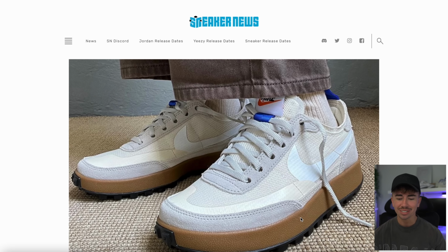So we had quite a few releases over the week, some pretty crazy ones and some pretty underwhelming ones. Let's start with one of the crazier ones. This is the Tom Sachs General Purpose Shoe, the one that they call boring, the one that they call just an average sneaker for everybody. These released, I believe, on Tom Sachs's website, and it was only US shipping, so I couldn't even try to get this pair of shoes.